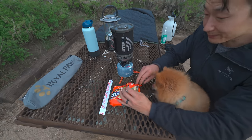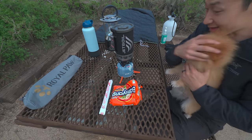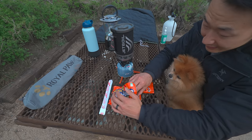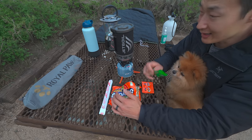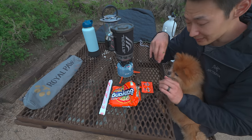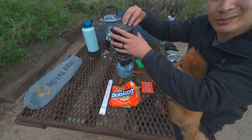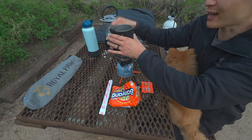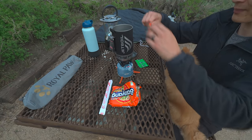Whenever I make ramen, I've been making ramen since I was a kid. Obi, watch out! I like to put the base in first, then I put the veggies, and then I put an egg, so the egg kind of marinates in the base. Gives you a little bit more flavor. I think it's insane how this boils so fast. Look at it, it's steaming already.